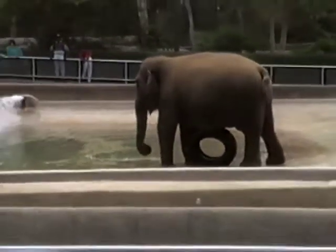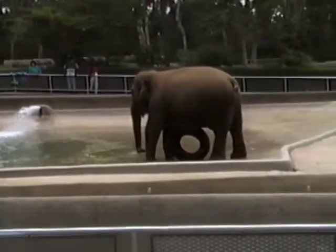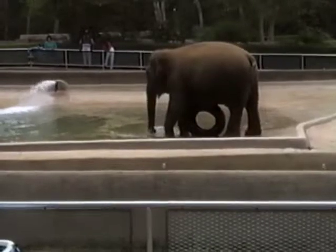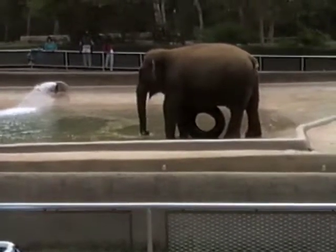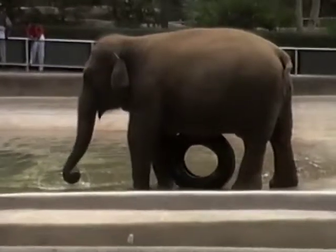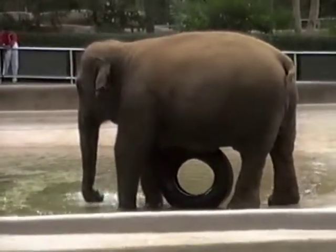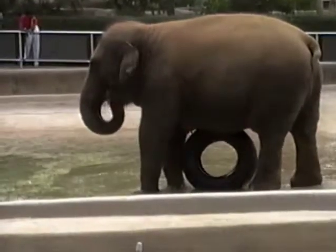She's about 14. She's a teenager. She carries that tire like a security blanket. She puts it under her stomach and walks around with it. She's just a weird elephant. Don't know why she does that. And in case you're wondering, just like us, she is a teenager. 14 for an elephant is just like us being 14. Elephants have about the same average lifespan as us, about 65, 70 years.